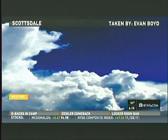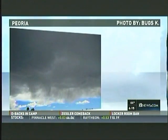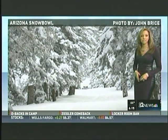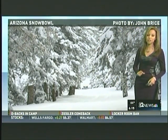They're way up in the atmosphere. It looks really cool there. I like that nice contrast between those white clouds and the blue sky. A little bit more of an ominous view here. This is out of Peoria, where the skies were very, very dark for a time. Even had a report of a little bit of hail in the El Mirage area.